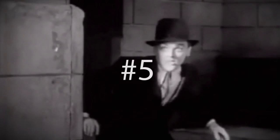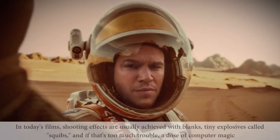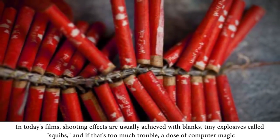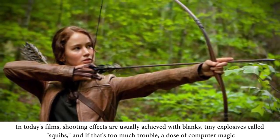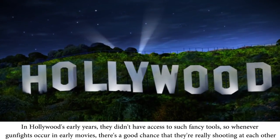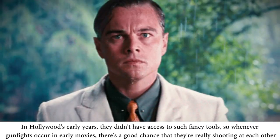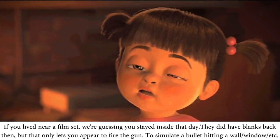Number 5. Action films once used real bullets. In today's films, shooting effects are usually achieved with blanks, tiny explosives called squibs, and if that's too much trouble, a dose of computer magic. In Hollywood's early years, they didn't have access to such fancy tools, so whenever gunfights occur in early movies, there's a good chance they're really shooting at each other. If you live near a film set, we're guessing you stayed inside that day.